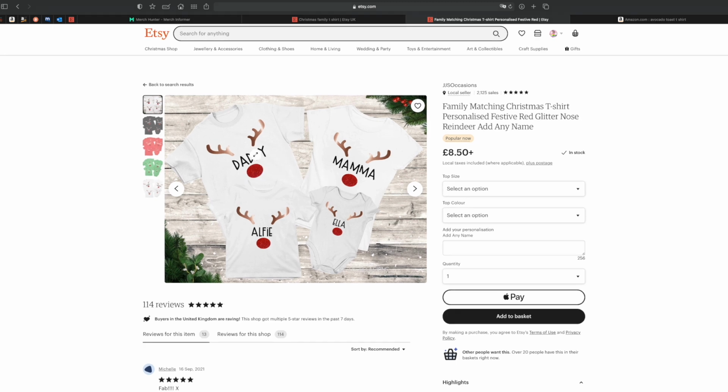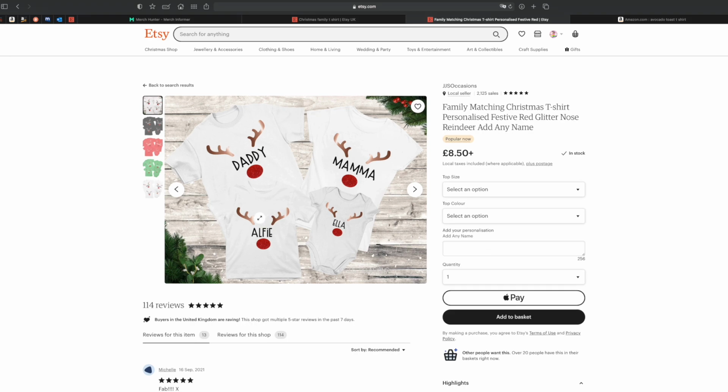It's literally Rudolph for the reindeer. You just place a big red nose and then 2 horns, and then you just write, with a different font, daddy, mama, and then you can write baby boy, baby girl. But this is just to give you some ideas.